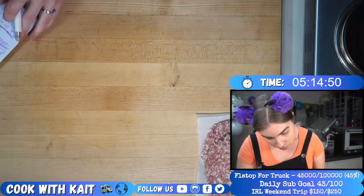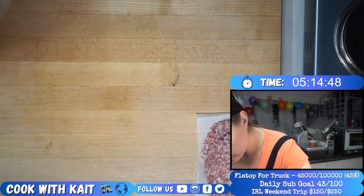Slice Gruyere, lettuce, greens. Let's check on the buns. Turn that oven on.